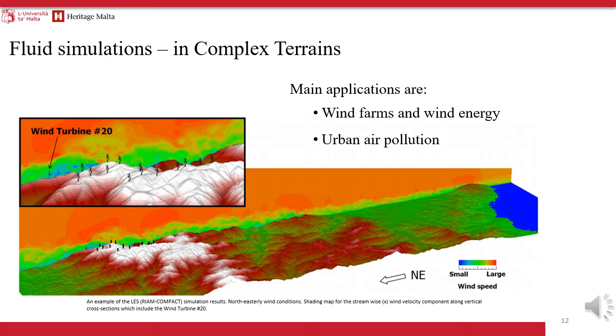There are studies which address turbulence modeling issues related to the simulation of flow over complex terrain using coupling between numerical weather prediction code and classical CFD code. The main applications are wind farms and wind energy, and urban air pollution. But substantially there are few in heritage science, even though some parts of the methodologies could be applicable to heritage science applications.